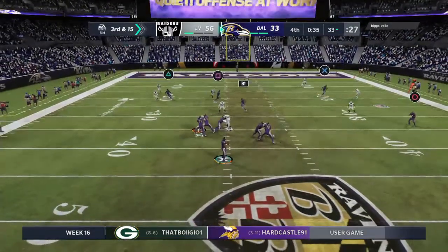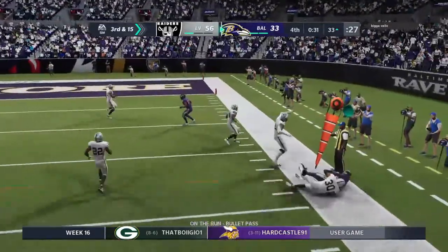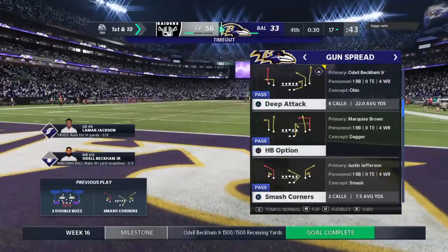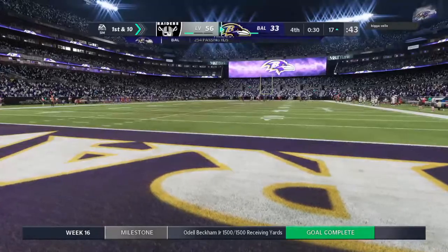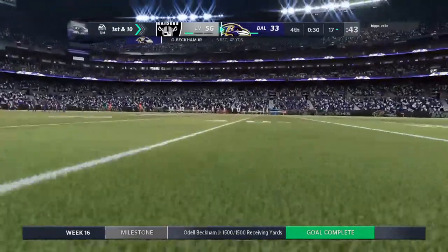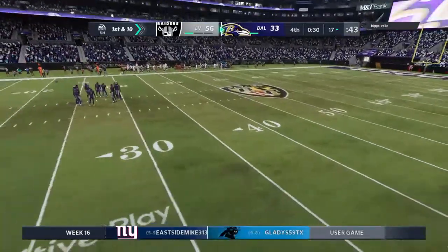Here's Jackson on 3rd and long. Flushed out right. He finds Beckham, complete. And he will have a Ravens 1st down as they're able to get the 3rd down conversion. The Ravens going to use the 2nd of their timeouts as they get it right at the 32 second mark of this 4th quarter.